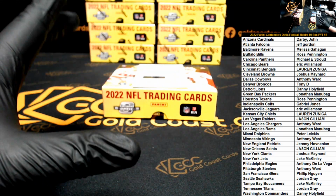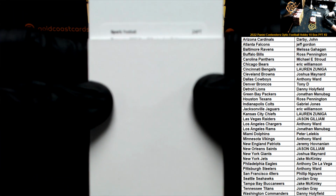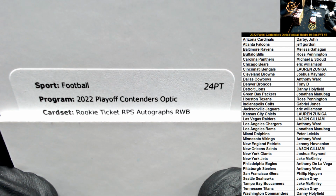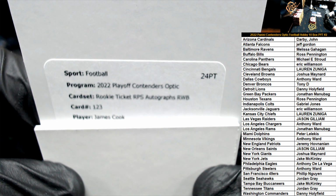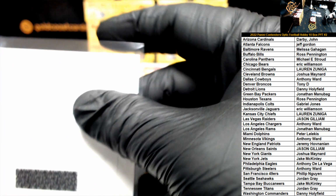Okay, redemption. Slow roll it. Oh, come on. Rookie ticket, RPS, autographs, red, white, blue. Number 123, James Cook. James Cook, that's for the Buffalo Bills. Going out to Ross. Nice hit there, Ross.